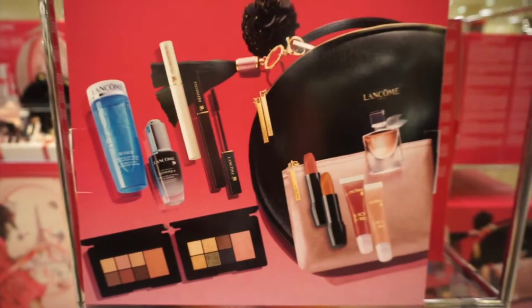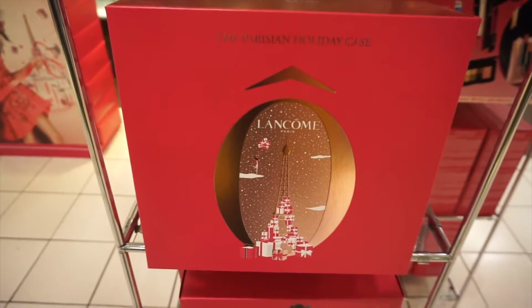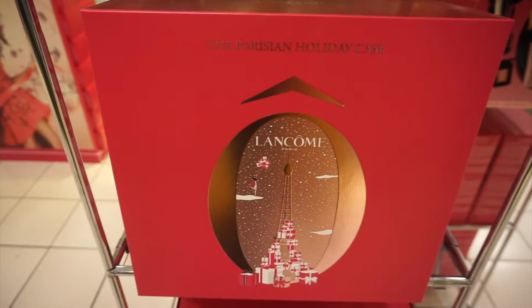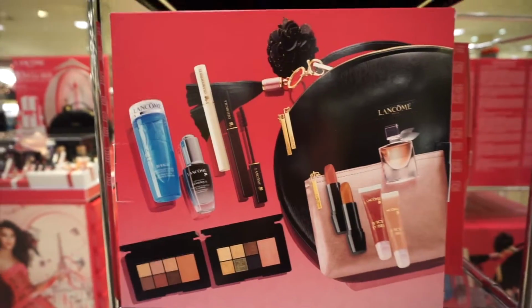The last item for our gift guide for 2017 is this Lancome gift set that is full of great products. It is a great price point. It is $63.50, which I thought was amazing, again, at Macy's. And you cannot do wrong with gift sets during the holiday season. 2017 was so full of gift sets. I just thought this one was amazing.